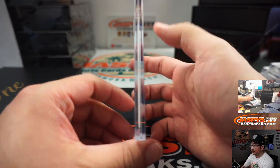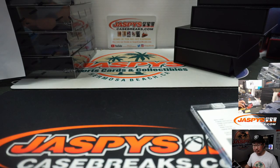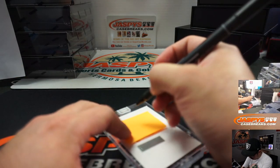Another redemption. There's Drew Lock. Rookie quad patch autographs red. What is the red parallel number 2? I don't think it's a train whistle hit, but now I'm just curious. Out of 99, maybe? Rookie quad patch autograph set. Red is out of 15. That's a pretty low number. Blues to 49, bronze to 25, red to 15, gold to 10, platinum to 5, and black is 1 of 1. Nice one for Denver. Little Oppojo mojo for Remington. Jay Remington and the Denver Broncos.